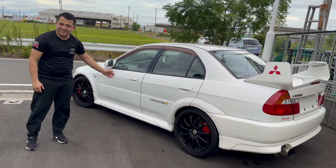Lots of Nismo upgrades, as you can see. And the main part, of course, is this engine, which has been reset by Nismo. Nismo did Nismo Sport resetting on this particular engine and retuned the CPU of the car as well. We have the paperwork for it. So this is a very special engine as well, although it is a regular RB26 engine. But that being said, let's take a look at the engine compartment.